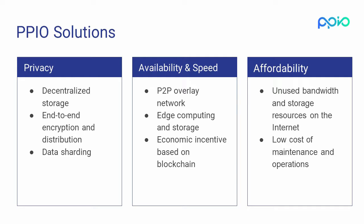PPIO encourages unused bandwidth and storage resources on the internet to join our storage network. Decentralized automated open source programs and protocols will cut costs in maintenance and operations. Eventually, the end customers will be the ones to enjoy the benefits.